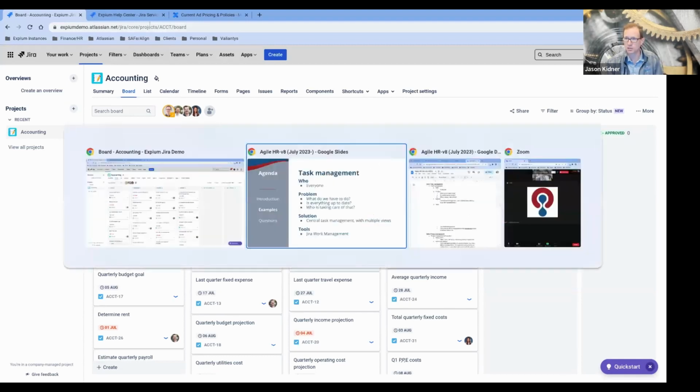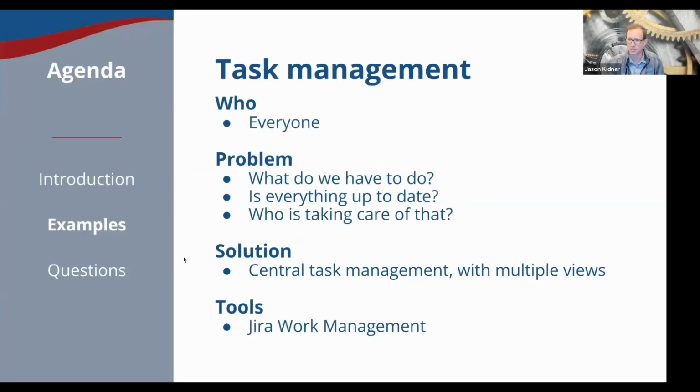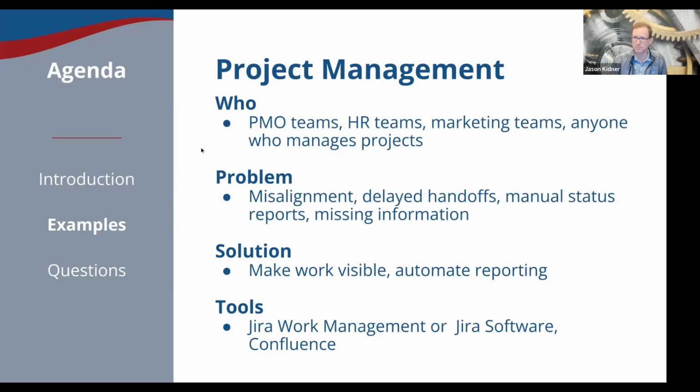So if we go back to our slides, we're going to move on to our next solution. This is going to be focused on project management. And who is this for? Well, it could be for your PMO teams, HR teams, marketing teams, really any type of team who manages projects, which is most types of teams, okay?